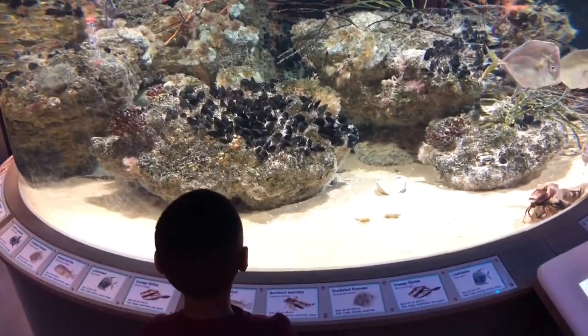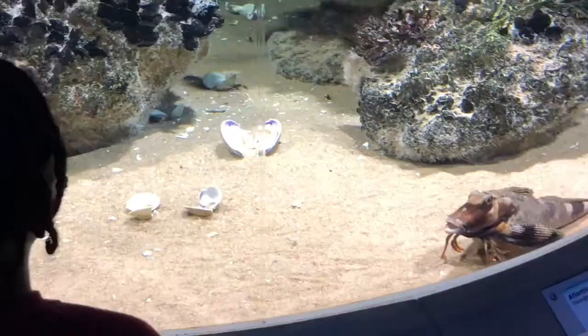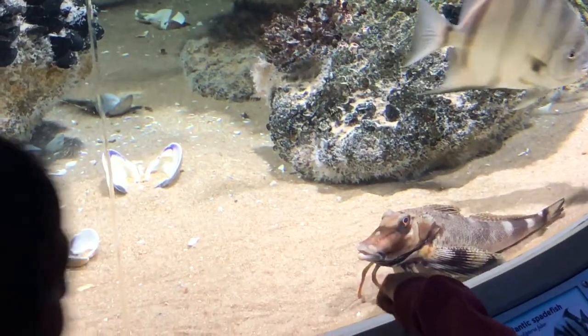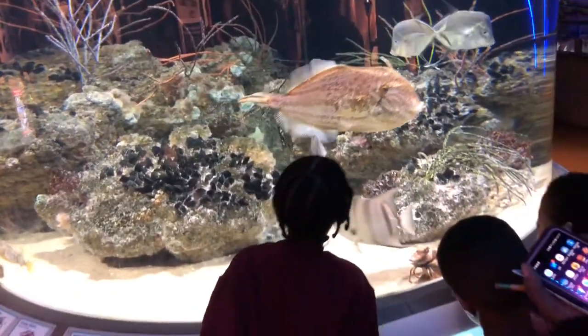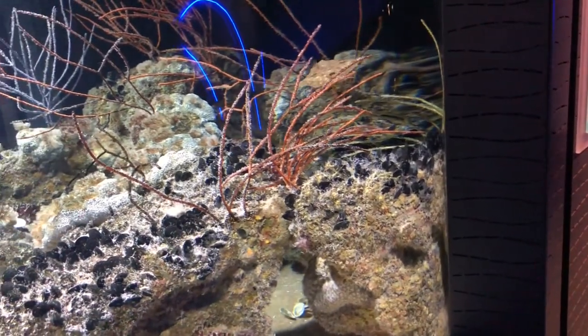Oh, wow. Camouflaging himself, like with a shell or with the dirt. He's been swimming all day, so let him rest. Oh, he's resting. Can you wake him up? Look, now you want to go sideways. Wow.